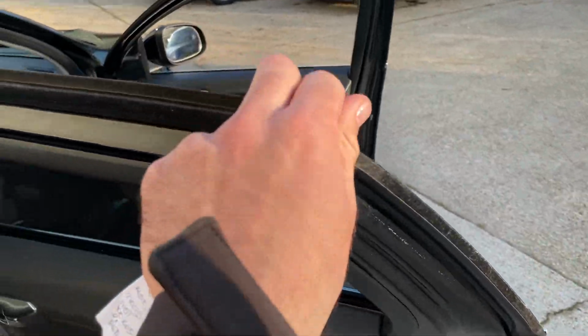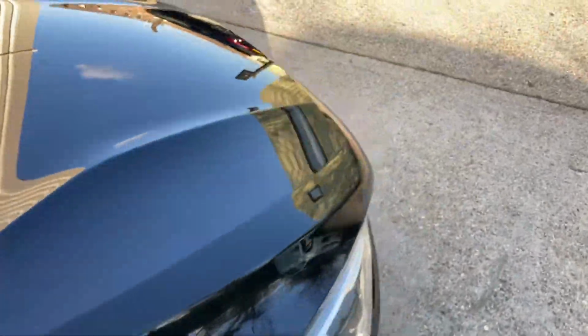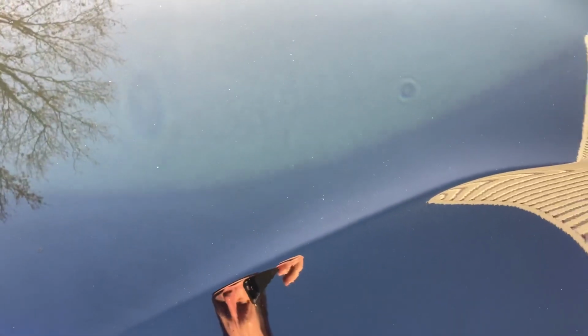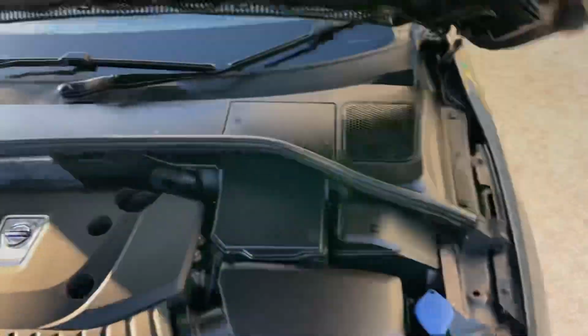Let's have a look at the engine bay, and then what I'd like to do is start the car so you can see it starts fine, no hesitation, no warning lights, etc. Got 2 keys with this car as well, and it will have an MOT that will run to January 2024. So we're going to be carrying out a new MOT for your benefit.